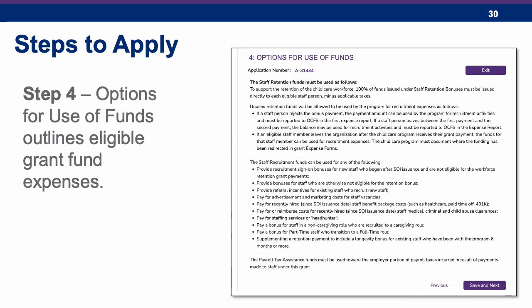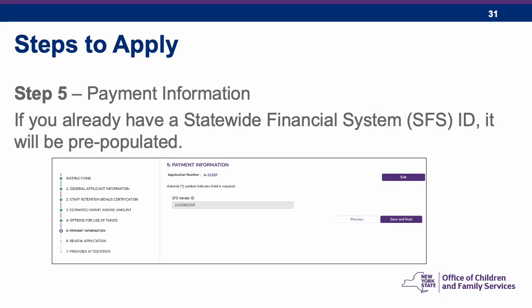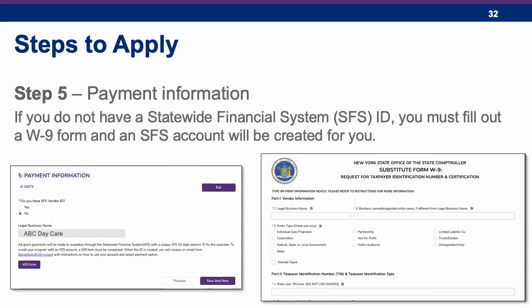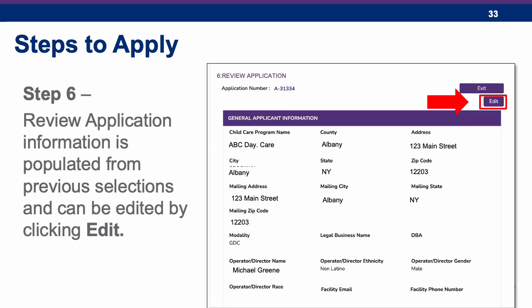Step 4 is options for use of funds. This page outlines eligible grant fund expenses. Step 5 is payment information. If you already have a Statewide Financial System or SFS ID, your ID will be pre-populated on this page, and you just need to select Save and Next to proceed to Step 6. If you do not have an SFS ID, you must fill out a W-9 form and an SFS account will be created for you. Step 6 allows you to review your application.